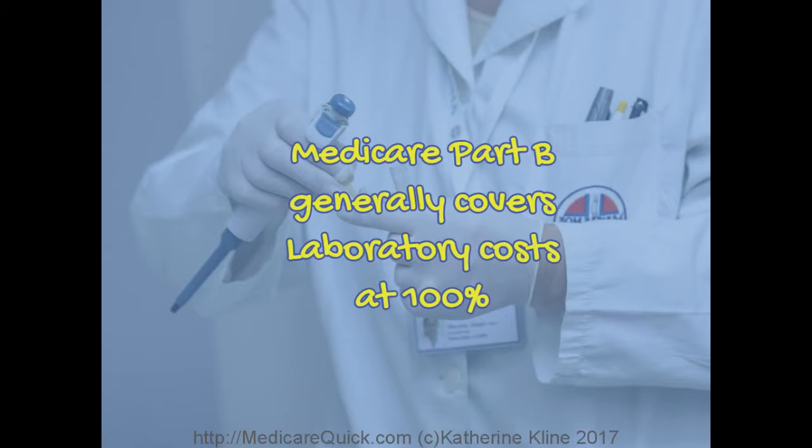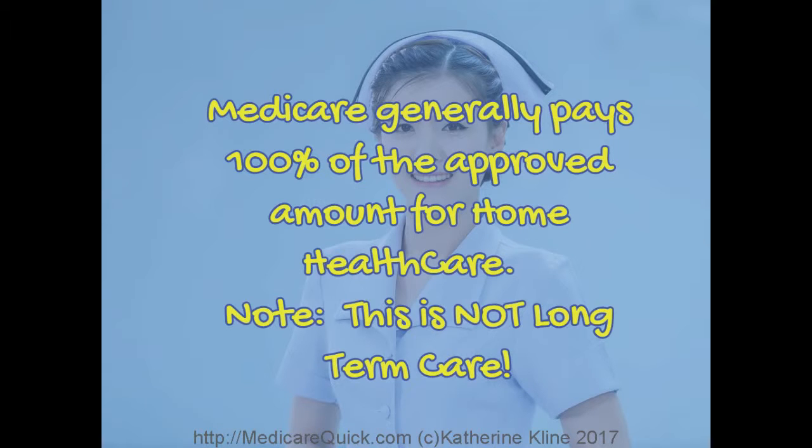Now, as far as clinical laboratory services, Medicare Part B usually pays 100%, and it will usually also pay 100% of the approved amount for home health care.